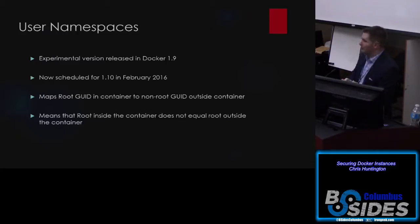And it will provide user namespaces, which gives a lot more segmentation between your container environment and your host environment. Sorry, the word escaped me for a second there. Basically, what this does is map a root GUID in the container to a non-root GUID outside the container. That will be a very, very big improvement in what we're actually able to do with Docker from a security standpoint, segmenting the two environments to a much more in-depth level. And that's basically what I just said there.